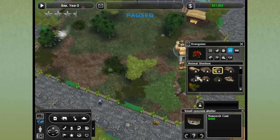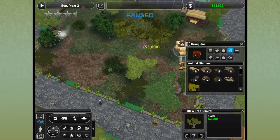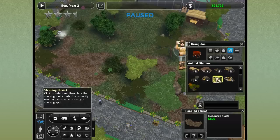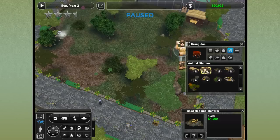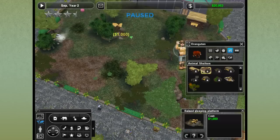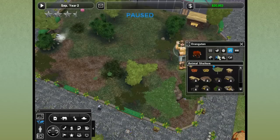Let's see, anything that's elevated. The wooden platform. Oh, look at that, the hollow tree shelter, interesting. Well, let's put some research into the wooden platform and the sleep blanket. What's this? And then this is another, we already have the raised sleeping platform. Is this a different kind? We'll just check that out in a little bit.